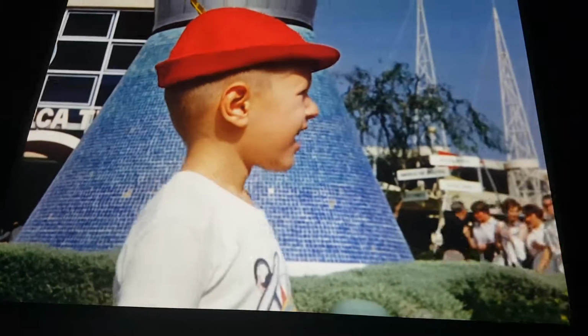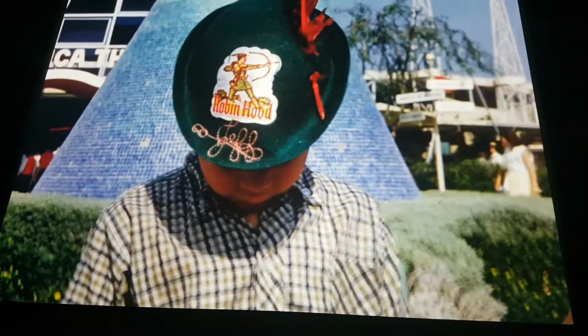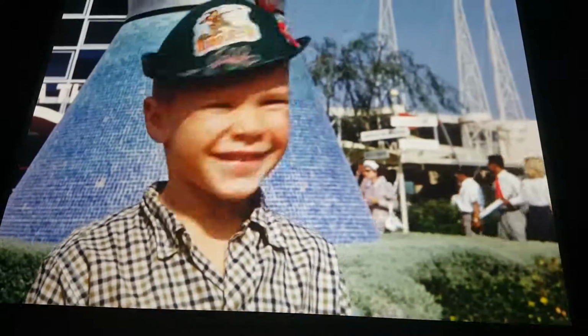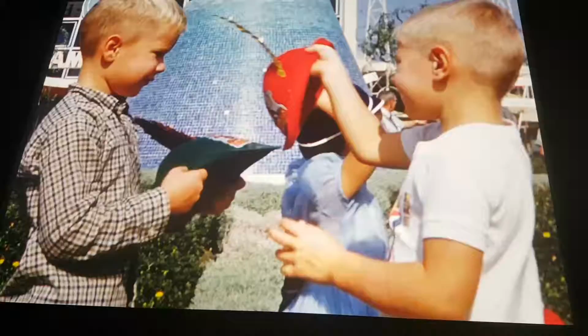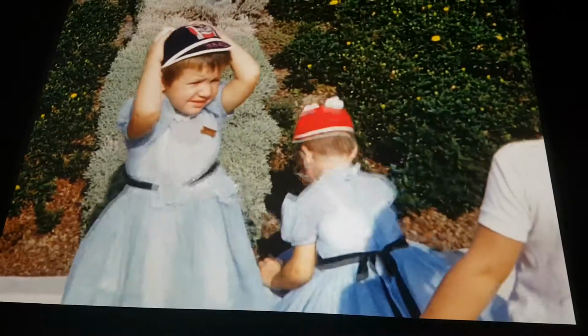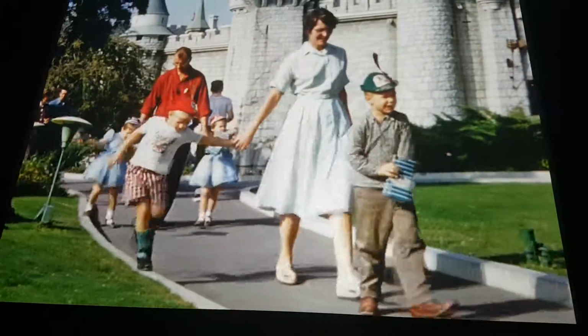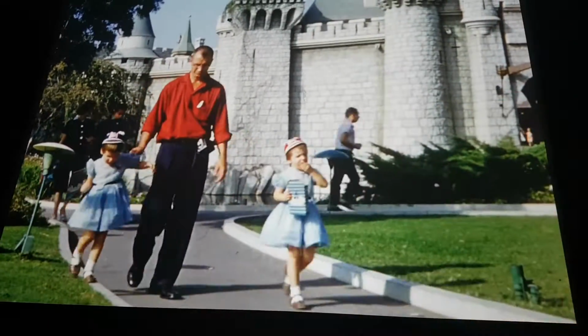Robin Hood. There's Jeff with his Robin Hood hat, a green one, of course. And of course, poke your brother in the eye with a feather. And I still think Disneyland has the best popcorn of anywhere. Part of it might be the cart.